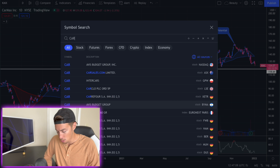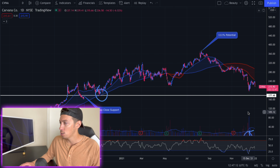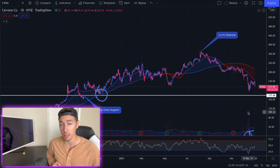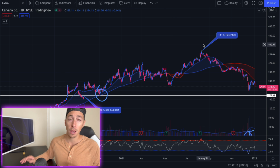I didn't go over that on Carvana, so let me do that real fast. I did put that on here. So this one is showing a 111% potential profit from the support line of 177 back to the top.